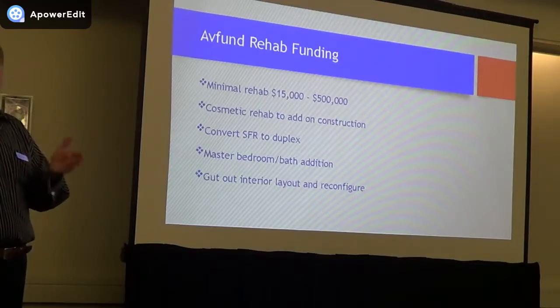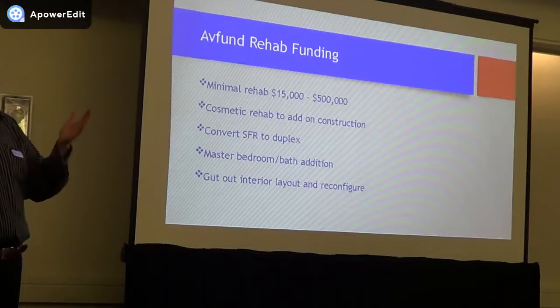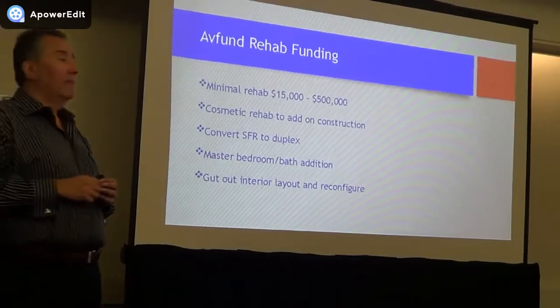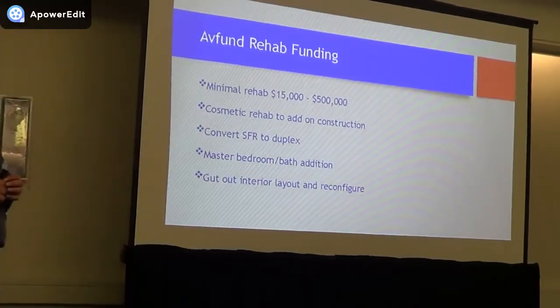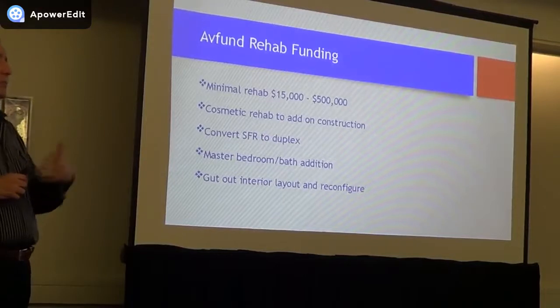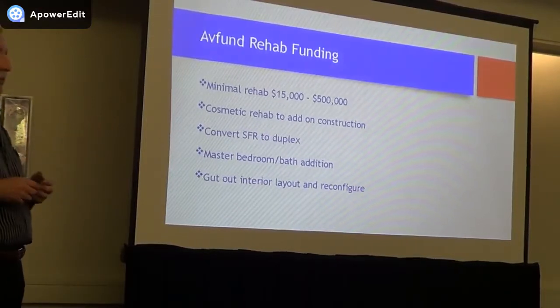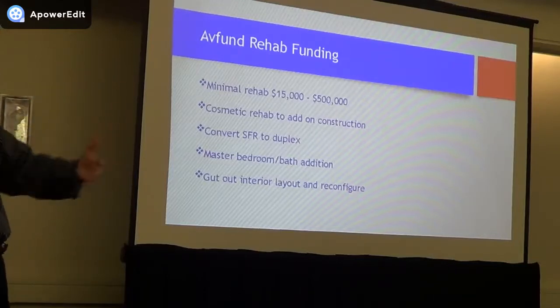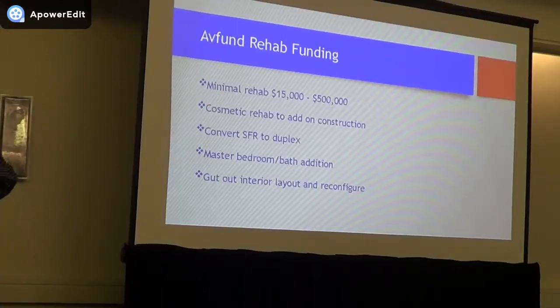Even though you haven't added square footage, you've still created a higher value because now it's a 3-bedroom, 2-bath versus a 2-bedroom, 1-bath within the same square footage. And the person has to have the permits for that. Yes, they'll have to get permits for it, but it's not very difficult. You can pretty much get it over the counter or maybe within 2 weeks. So I'm just trying to give you ideas to be more creative than just the standard fix and flip and cosmetic things.